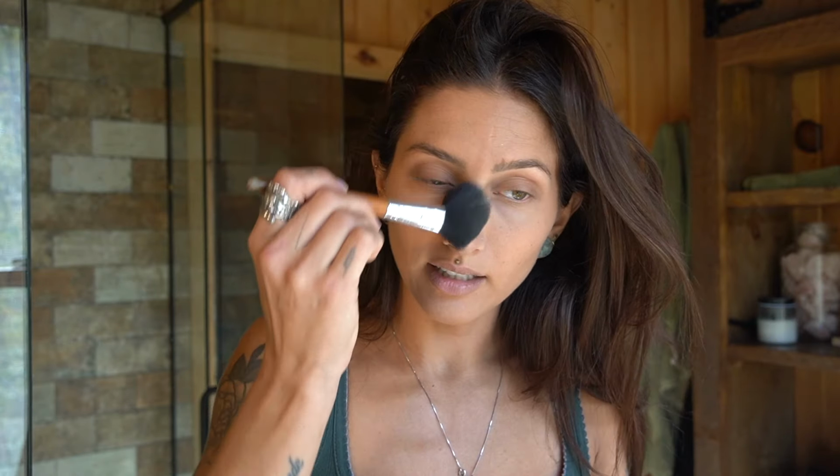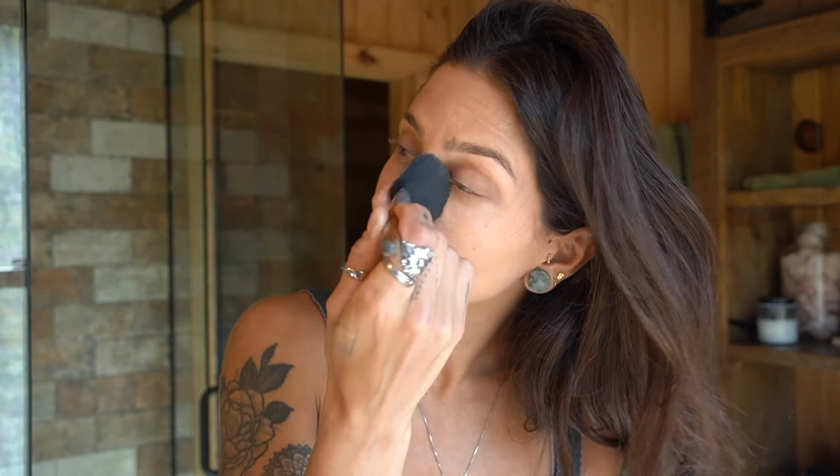I have used this powder literally for my entire life, I think. So in the past I've baked with it. Right now I'm just kind of using a very small amount and pressing it into my skin. This is basically my everyday face routine when I wear face makeup, okay?